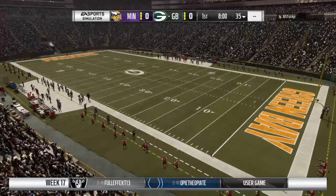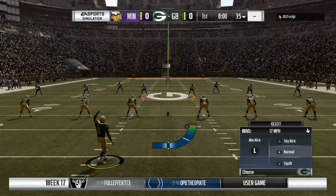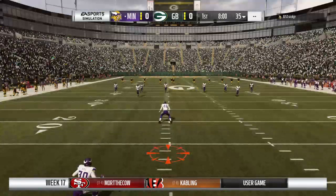It's unlike any other in sport. As both teams made their way out of the tunnel, these folks are fired up as their guys are ready to do battle between the Minnesota Vikings and the Green Bay Packers.